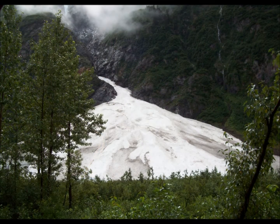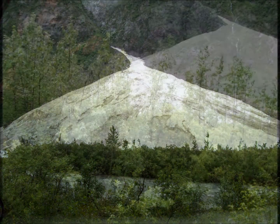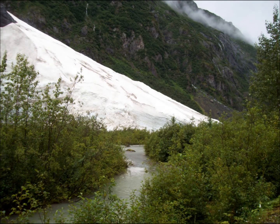I was within 1/4 mile of the glacier, the end of the glacier. It ended down here in these bushes on the bottom. And that's the stream. A lot of it is fed by the glacier. I tried to make a panorama shot out of these two pictures here, but they wouldn't fit.